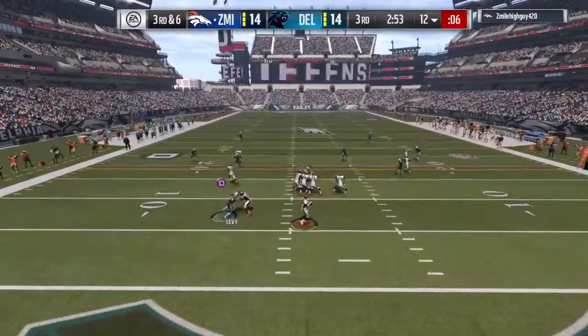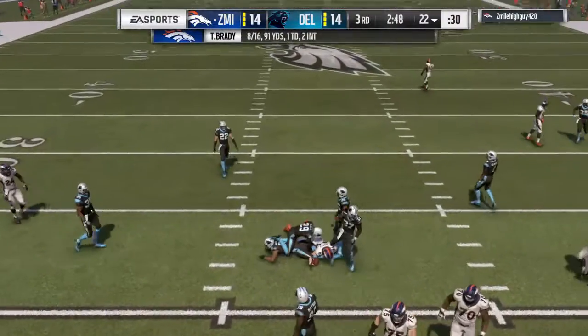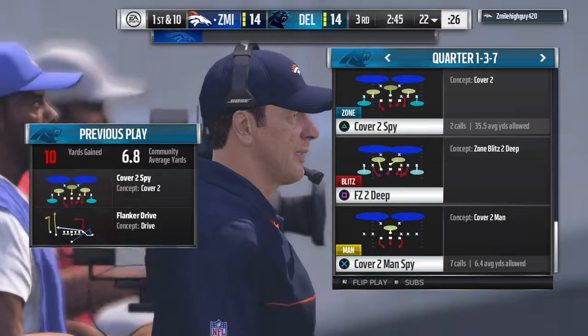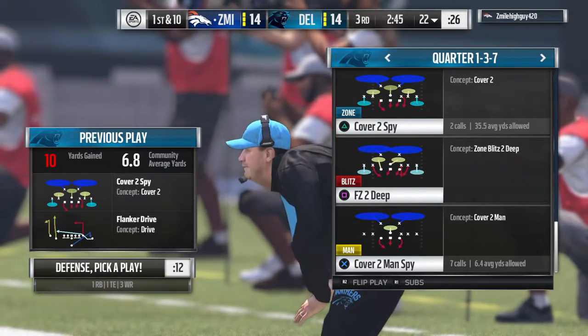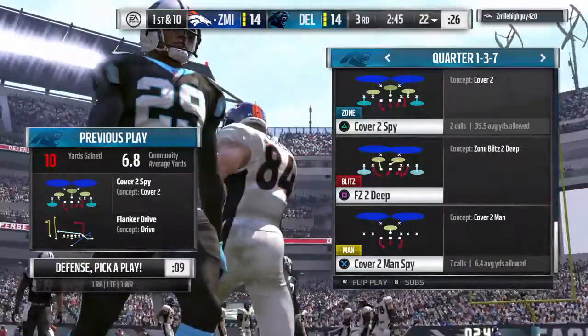To throw is Brady. And this time he's got the hook up. It's complete. It goes for a gain of 10, and it's a first down. Completion was given up, but that's why you play zone defense, so that you can have people around the ball when it's caught, and you don't give up much run after the catch.